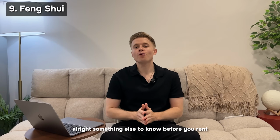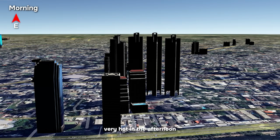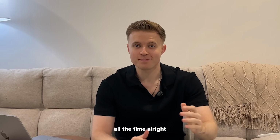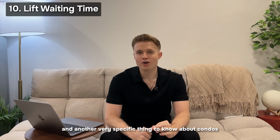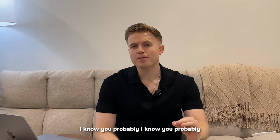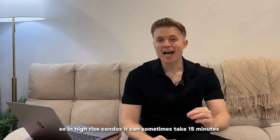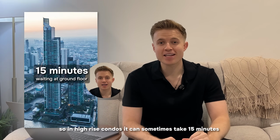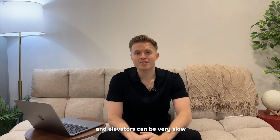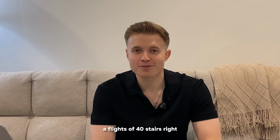All right, something else to know before you rent is to know which way the room is facing. If it faces the west, that means it's going to be very, very hot in the afternoon, which obviously means higher electricity bills because you're going to be cranking on that AC all the time. And another very specific thing to know about condos is lift waiting times. Now you're probably thinking, Sam, what do you mean by that exactly? So in high-rise condos, it can sometimes take 15 minutes to get from the ground floor to one of the upper floors. It can be very, very annoying at times, and elevators can be very slow, so this is something to really consider. Because I'm sure you're not going to run up a flight of 40 stairs, right?